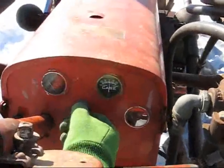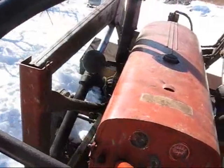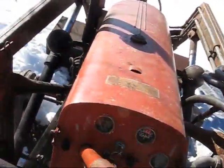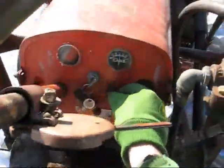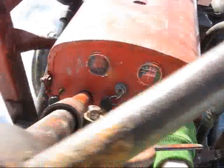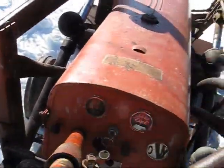Alright, we're going to turn the key to the right. We'll give it some, let's see here, make sure I've got her in neutral. Clutch, we'll give her some brake, some gas. Oh, pull the choke. Nope. She doesn't want choke now.